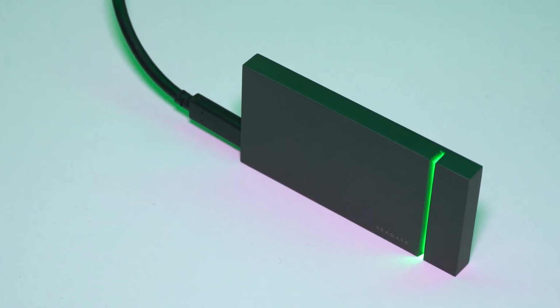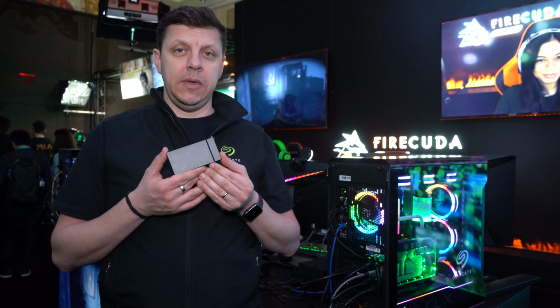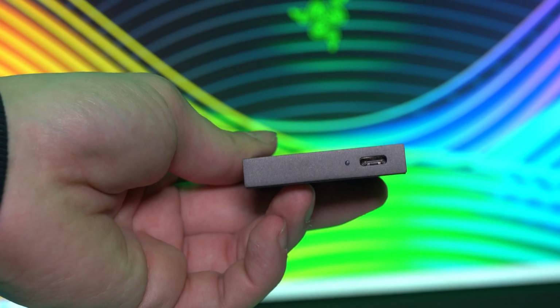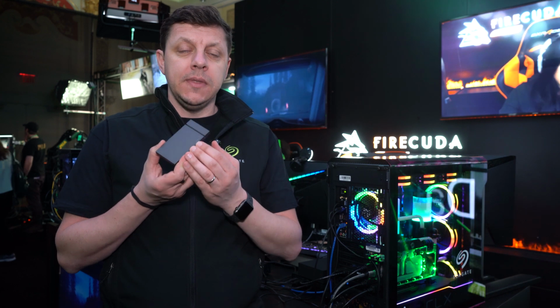And in addition to the gaming dock, we have this brand new product announced at CES, which is the Seagate FireCuda gaming SSD. This is a top performance external SSD for elite gamers. It comes with the brand new USB 3.2 Gen 2x2 interface and an NVMe SSD inside, the FireCuda NVMe SSD that comes with up to 2 terabytes and offers up to 2000 megabytes per second.